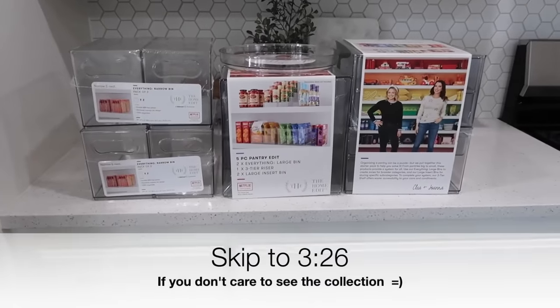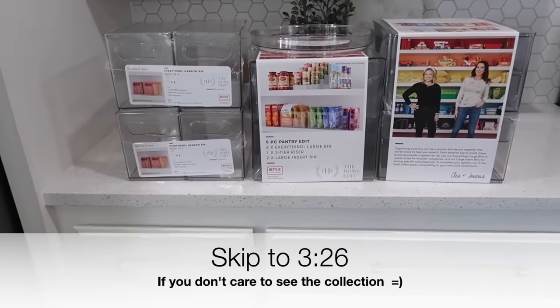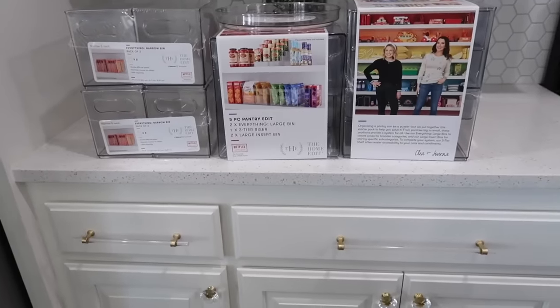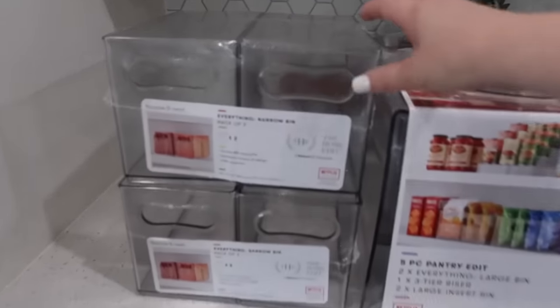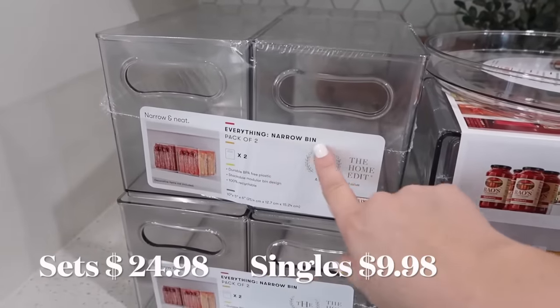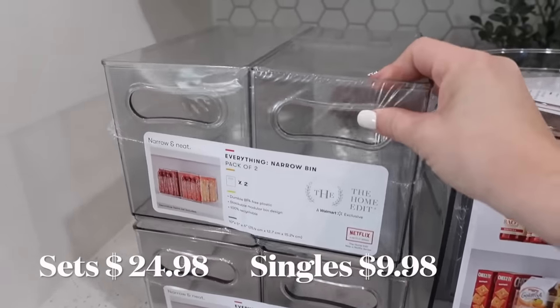Okay, so before we get started, let me just show you everything I bought. And like I said, I bought everything in the collection that my Walmart had. So I don't know if there's more, but I feel like I got it all. So I grabbed two of these and it's called the Narrow and Neat. And it's just the everything narrow bin. I feel like these will be so helpful to have.